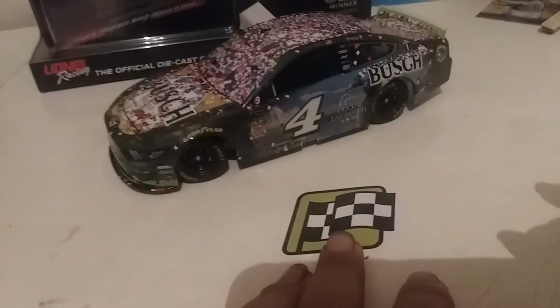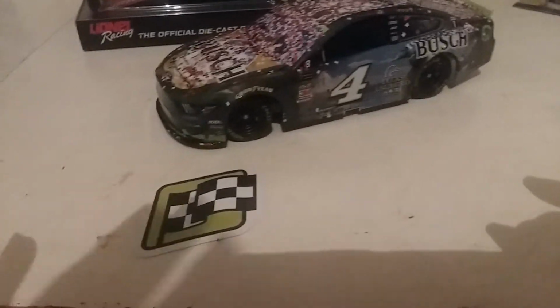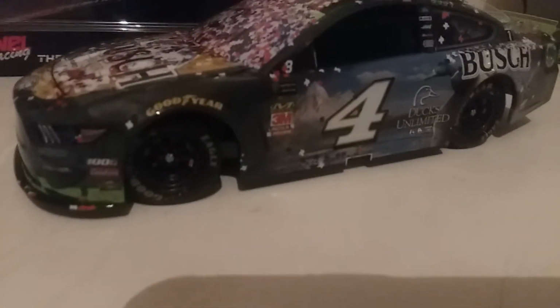As with every race win, you get this Monster Energy race winner sticker. Possibly the newer 2021s will just be white instead. So let's go ahead and take a look at this car now.